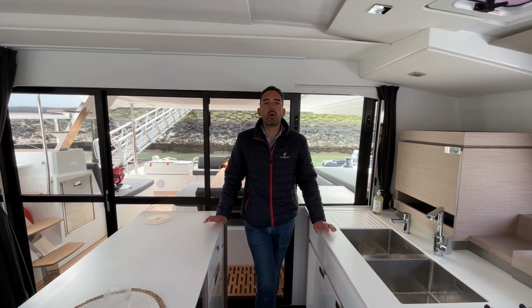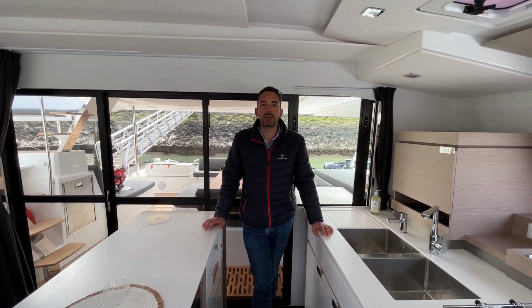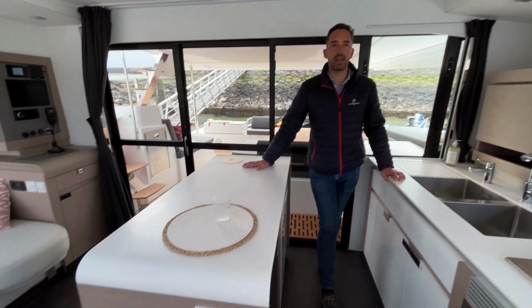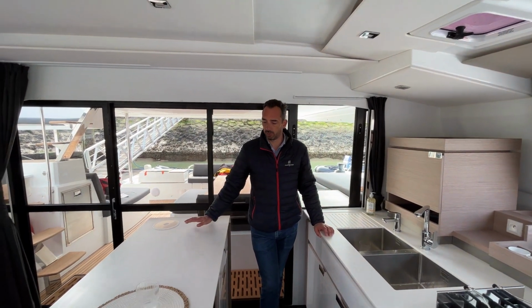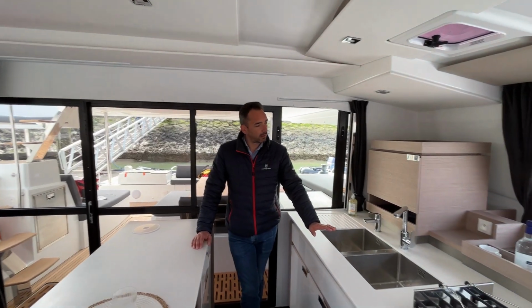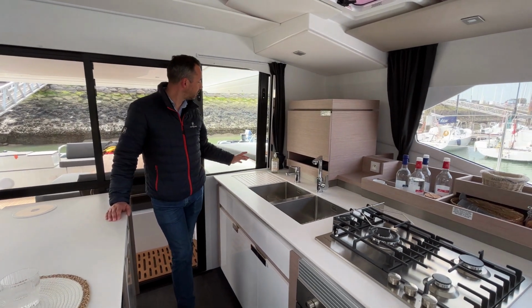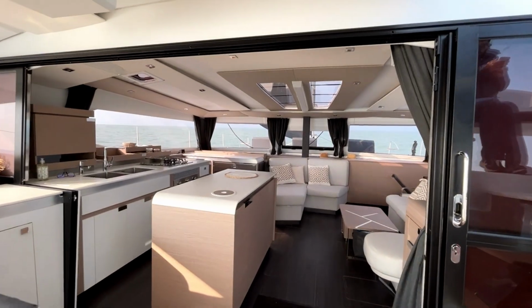Here we walk through the layout of the galley. You can see the galley is central, so you have the island where you can store what you want, and you can also add a fridge or freezer. One particularity of that galley is that it will continue in the cockpit.